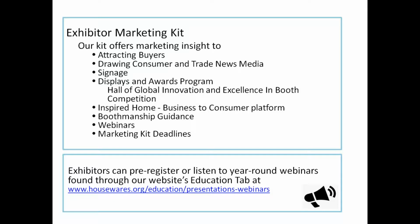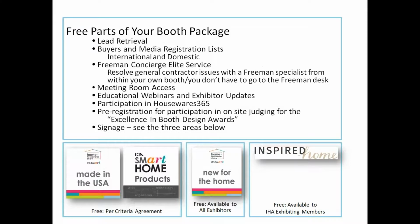The Exhibitor Marketing Kit, that's another piece of show literature you're going to want to know about. Our kit offers marketing insights to attracting buyers, drawing consumer and trade news media, signage, displays and awards program. It's the Hall of Global Innovation and Excellence in Booth Competition, Inspired Home, Business to Consumer Platform, Boothmanship Guidance Webinars and Marketing Kit Deadlines. Exhibitors can pre-register or listen to year-round webinars found through our website's Education tab, listed at the URL below at housewares.org/education/presentations-webinars.